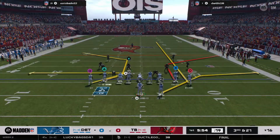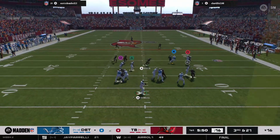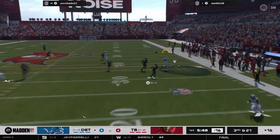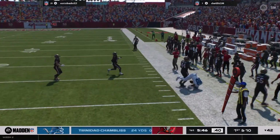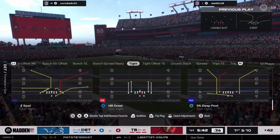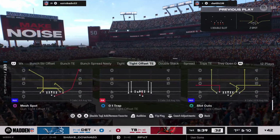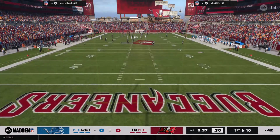The Buccaneers go to the nickel, 3rd down. Ready? Here he goes, 3rd and long. Toward the sideline, and he's got it. And he will have this across that 40-yard line before they manage to stop it. Give him 25 on that play. And the Lions have a 1st down.